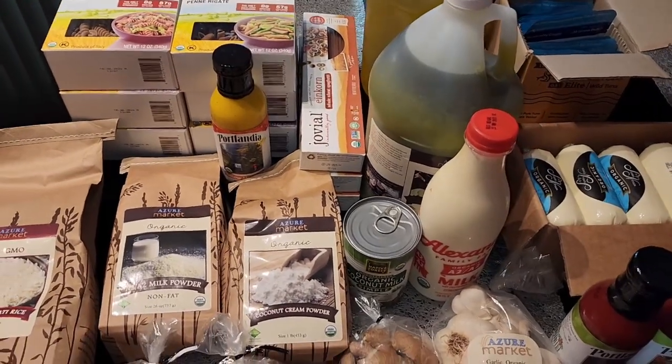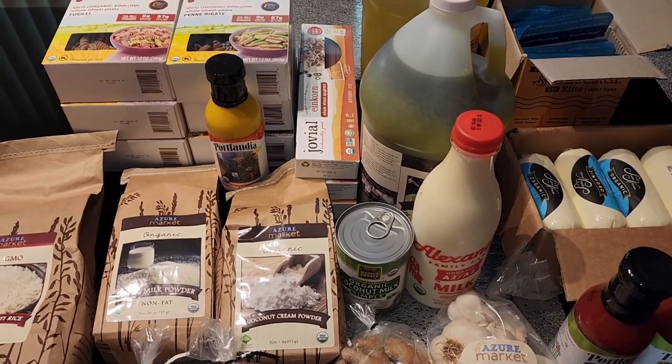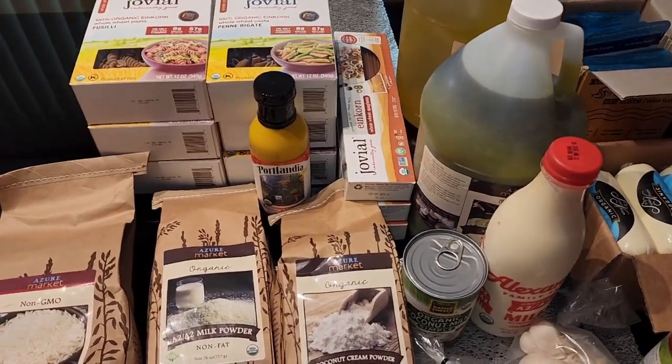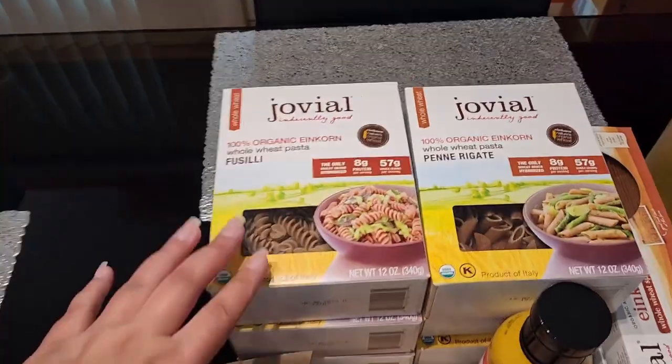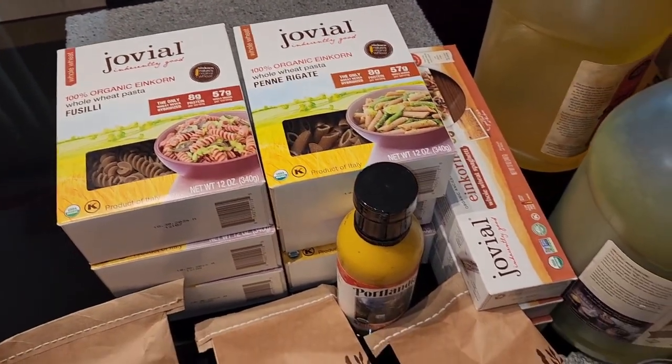Unfortunately, there were some items that I had in my cart that just didn't ship because they were out of stock. I had some honey in there. I had some pancake syrup that didn't ship. Like I said about Jovial, the flour that I bought didn't ship. So there were several items that didn't ship, unfortunately.